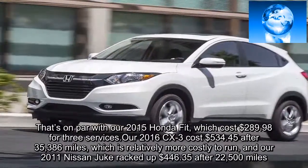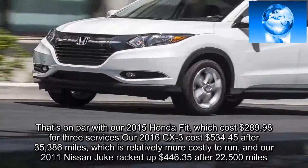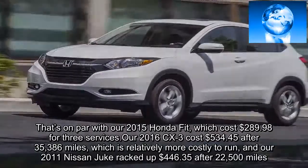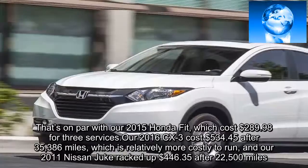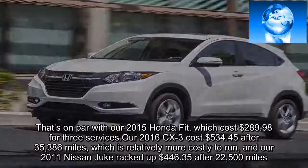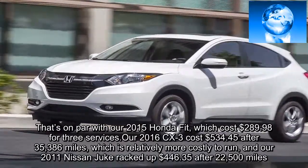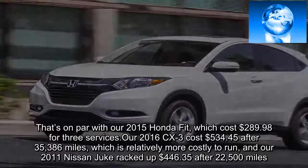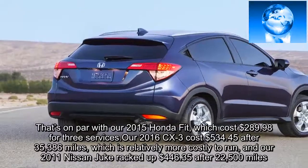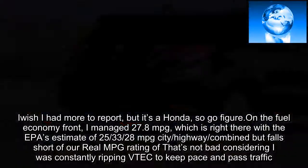That's on par with our 2015 Honda Fit, which cost $289.98 for 3 services. Our 2016 CX-3 cost $534.45 after 35,386 miles, which is relatively more costly to run, and our 2011 Nissan Juke racked up $446.35 after 22,500 miles. I wish I had more to report, but it's a Honda, so go figure.